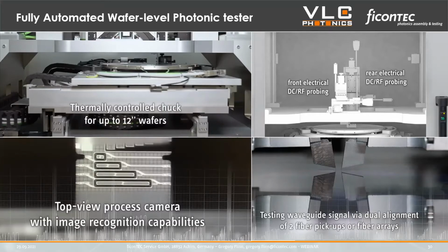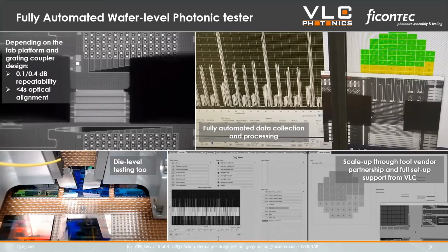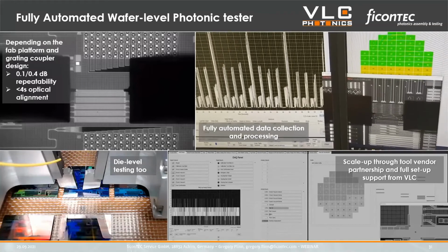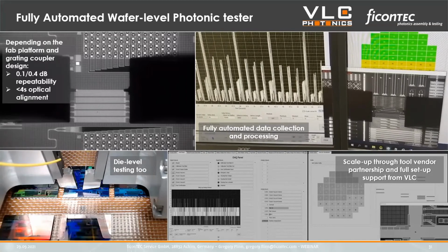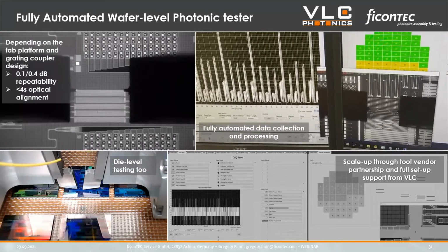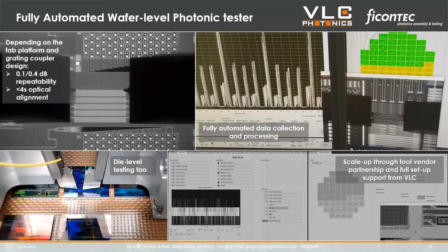Yeah, so if you go to the next slide, we have been testing that on vertical grating couplers, which is the most usual configuration for wafer level testing. And we have achieved very good repeatability here, in the order of 0.1 dB in silicon photonics, 0.4 dB in other technologies, and less than 4 seconds optical fiber alignment. But two things are worth mentioning here. First of all, the tool is also capable of doing edge level wafer level testing. So if you are able to dig a trench in the wafer and embed some, we'll discuss this later, we are able to do edge coupling.